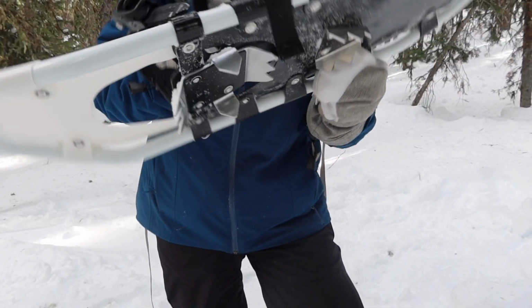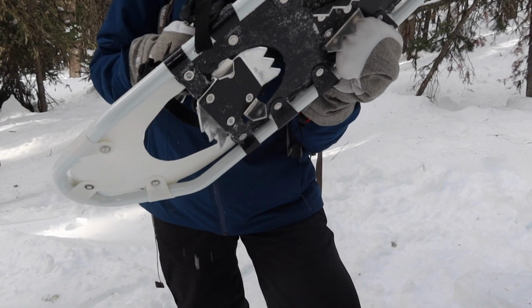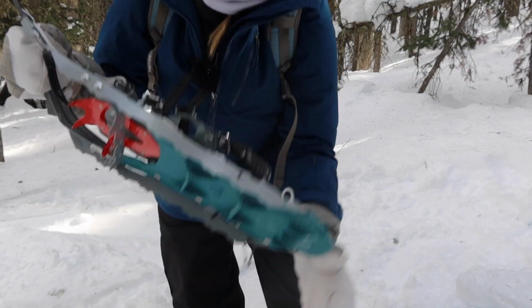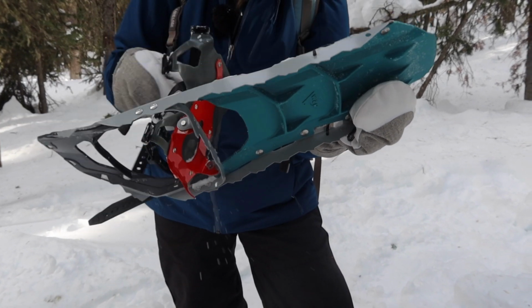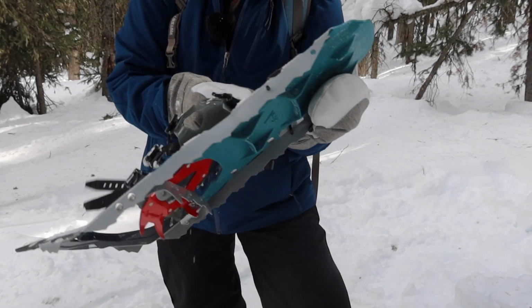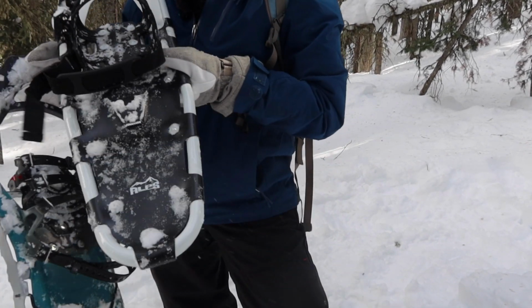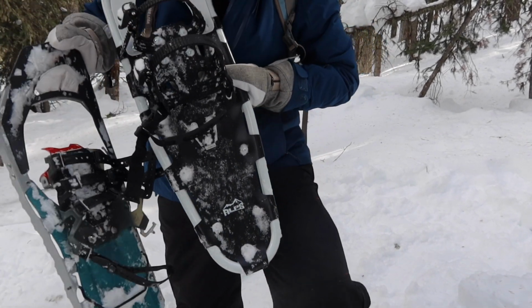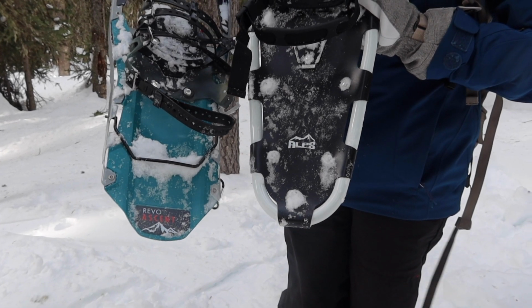Okay, so here on the snowshoe, you can see how the toe moves. I'm going to show you the other snowshoe as well. They're very similar. This one's a little bit easier to move. That one's a little bit harder, actually. What I noticed in these, and I don't really know the huge difference between the two. Here we go. I got both the logos down there too, if you wanted to do some research on them.